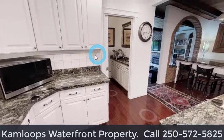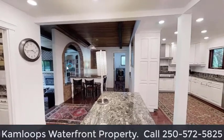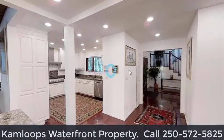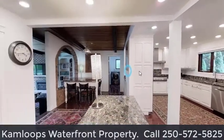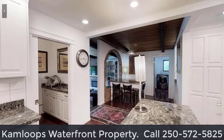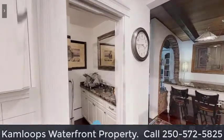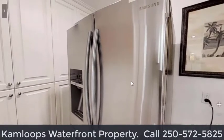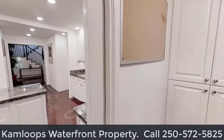And of course, we're going to go around here a little bit. You've got that island right in the center. That is also covered in granite. You can see that, well, actually, you just missed it. That was the laundry room across. There it is again. And there's the kitchen nook over there. Let's go and take a trip over here. This is the pantry in here. It's also got lots of granite in it. We also put a second fridge in here, and there's lots of pantry storage in here as well.